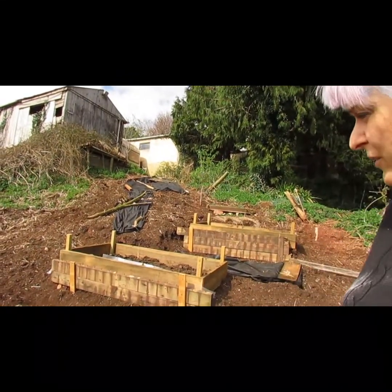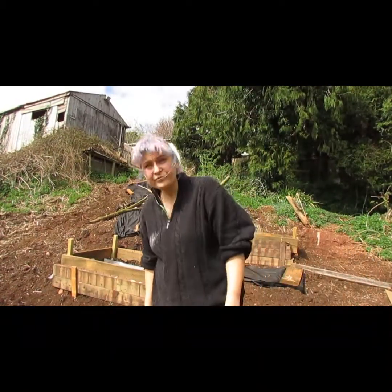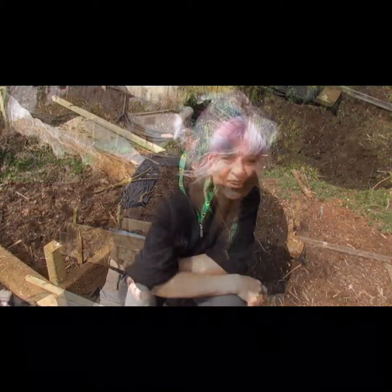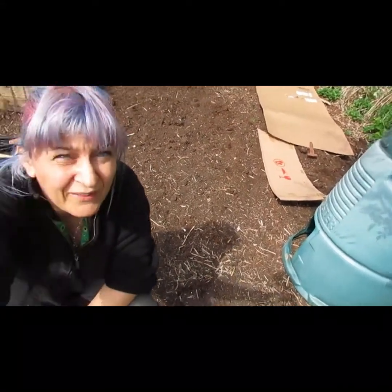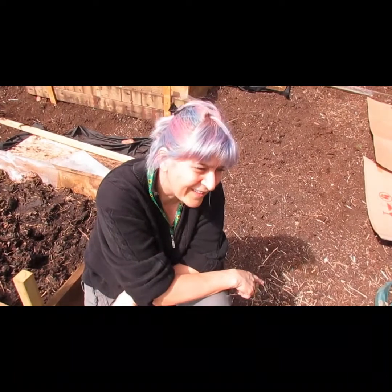I've filled up the planters halfway. I've got some more compost to go in them, which I bought down B&Q just a minute ago. My friend was chucking out another compost bin, so I thought I'd bring one down here as well, because I think having one down here and one at the top is probably quite handy. I'm going to level that off and dig that in today.